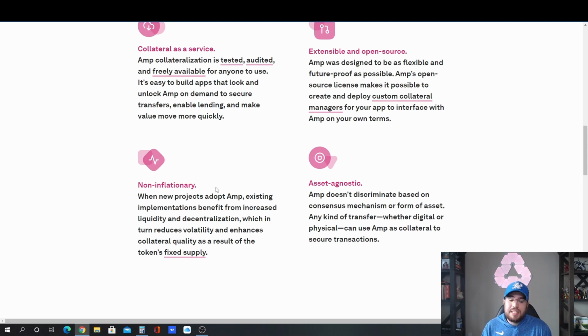Non-inflationary: when new projects adopt AMP, existing implementations benefit from increased liquidity and decentralization, which in turn reduces volatility and enhances collateral quality as a result of the token's fixed supply. So there is a fixed supply for the AMP token, another great way for investors who are buying it and staking it and earning those rewards to be able to look 5, 10, 15, 20 years down the road. You could see your investment growing.